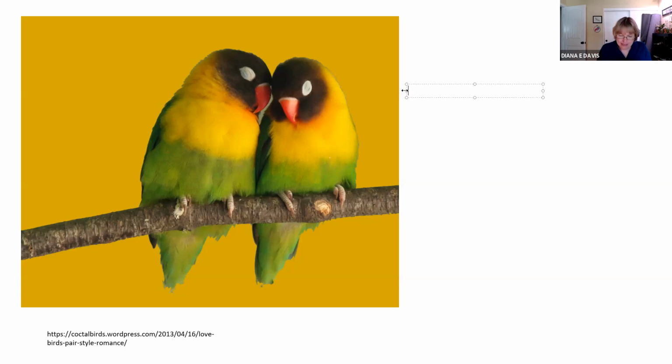Anyway, so you've decided that you're going to breed. So you have to ask questions. You have a male and female. Are these two birds male and female? Do you know? Can you tell?